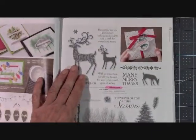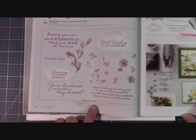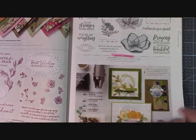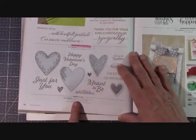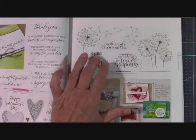Dashing Deer. I had so much fun with this Dashing Deer. That will be retiring. Path of Petals is staying. Beautiful Promenade is retiring. Kindness and Compassion, retiring. Meant to Be is staying. Dandelion Wishes is staying. I love this.